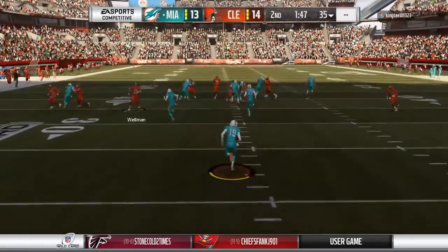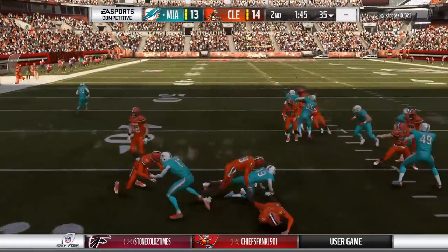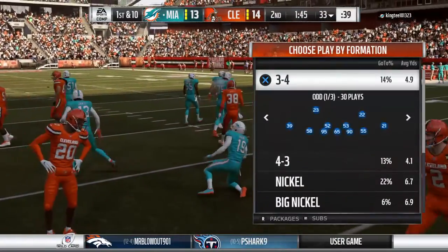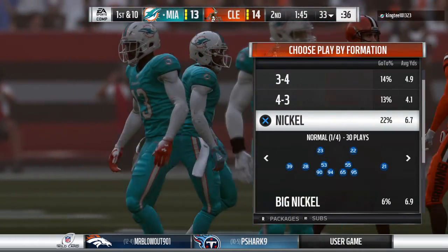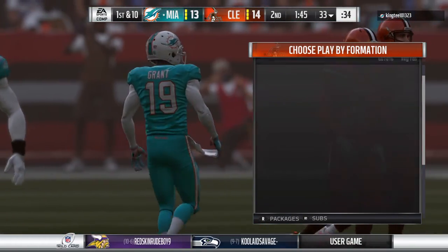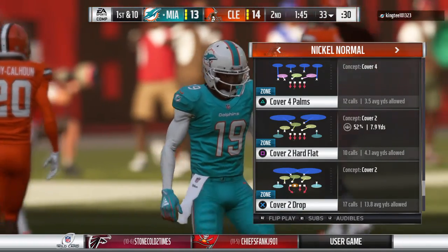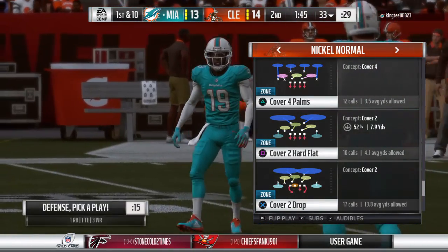Here comes Grant on the return. And a good effort on the return there. Gets him across the 30 to the 33-yard line. The Dolphins offense now working their way back onto the field following the pick 6, and they had decent field position in throwing that pick 6. We'll see how they attack this drive.